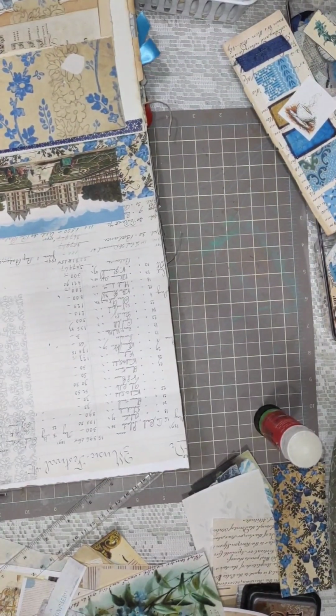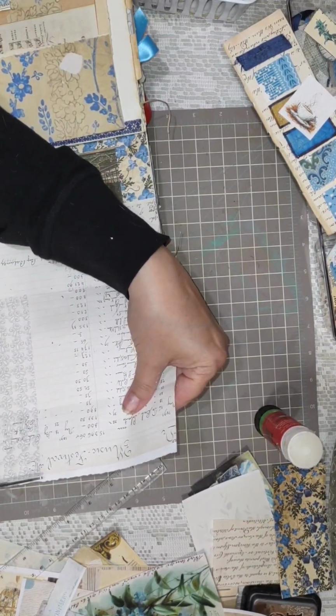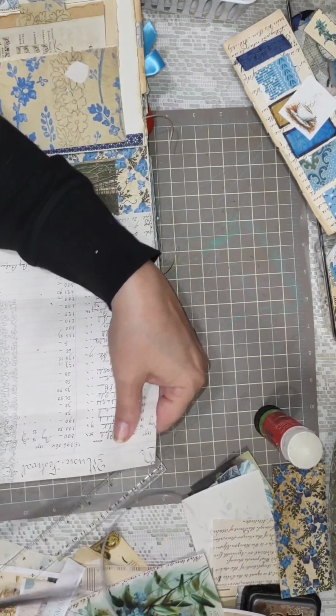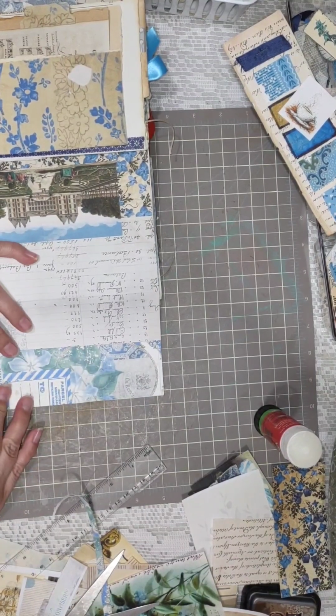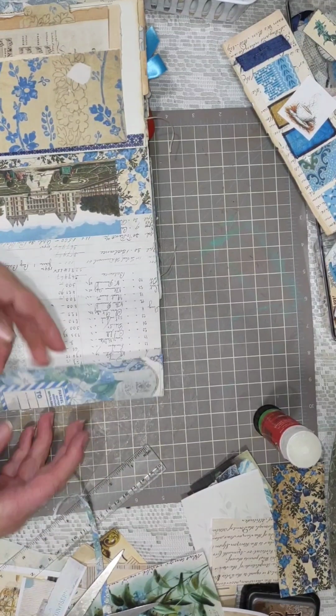I find it the hardest to cut sometimes when it's in the book, and let me tell you, I don't find that very straight right there. That's because there's still more to cut off. There we go.